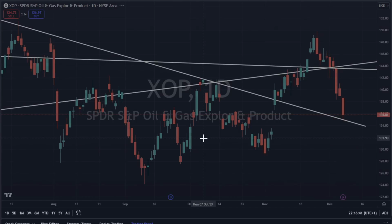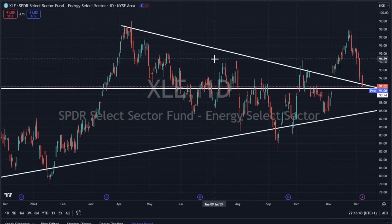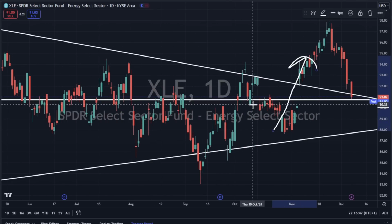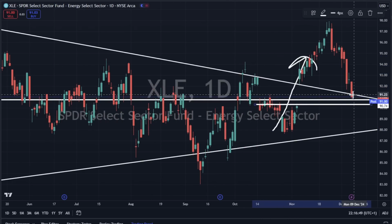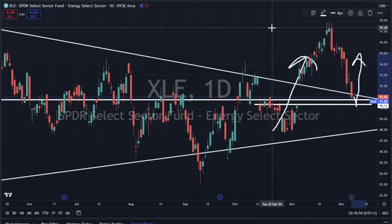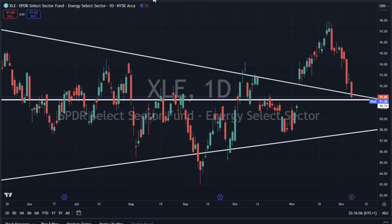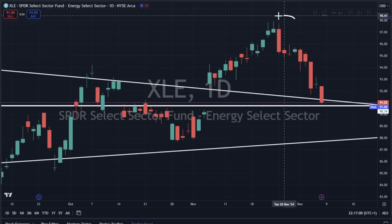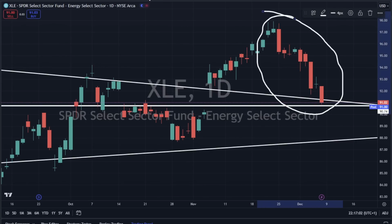Here's XLE. I'll bring this one up too, and that's doing something very similar. We broke out, and we're doing a retest. We also have this nasty gap here, and it very well could tag that gap, maybe even next trading session or next week. So don't lose your cool here. I wouldn't say this is a great setup. I don't like seeing it drop like that.